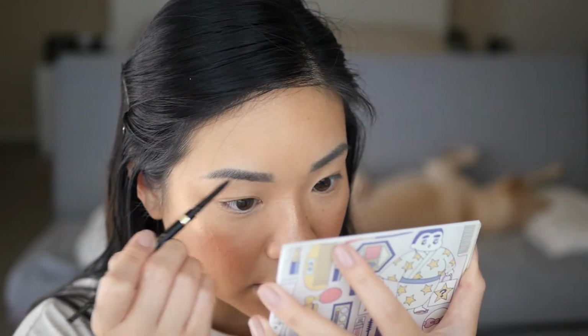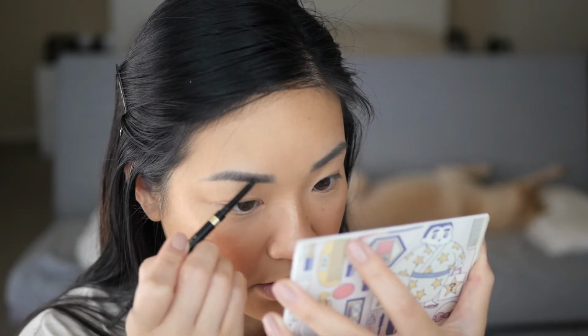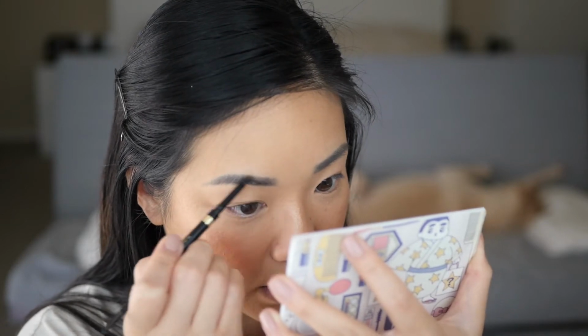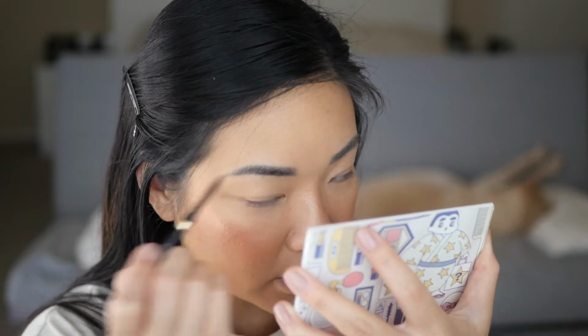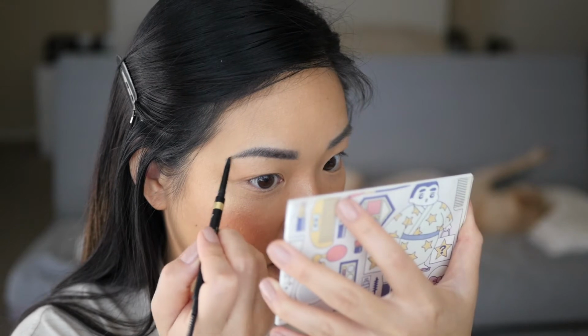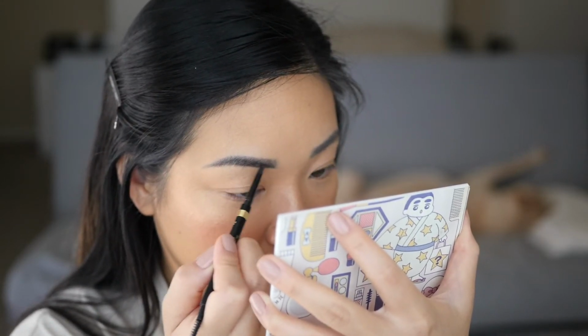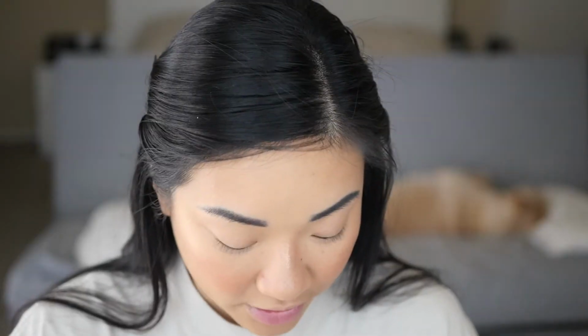I was using the ABH Dip Brow Gel for a little while and I did like it, but something about the formula now, it's not my favorite. So I've gone back to just a pencil. And to be honest, all I'm doing is really giving my eyebrows a little bit more depth. I'm just trying to make them not so ashy and lost in the mix. It's okay, but it fits with the makeup. It literally takes me seconds now.